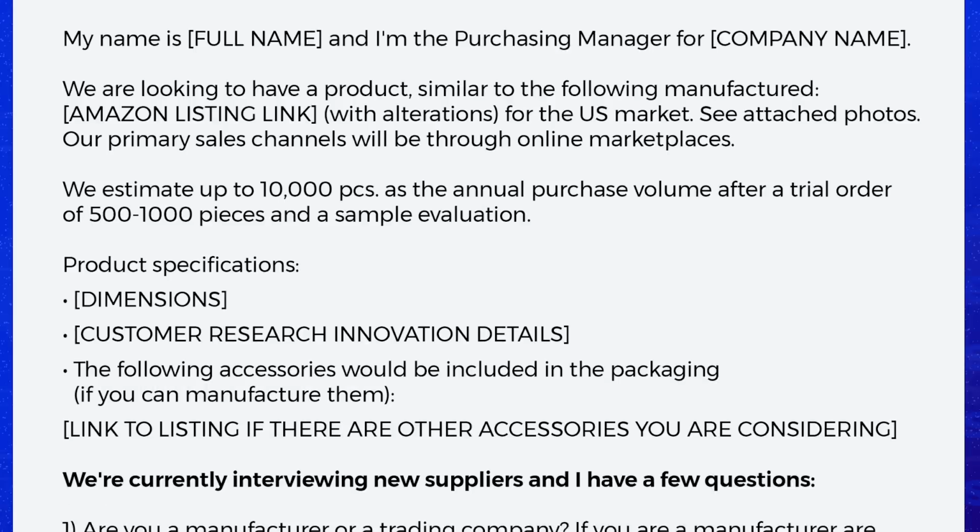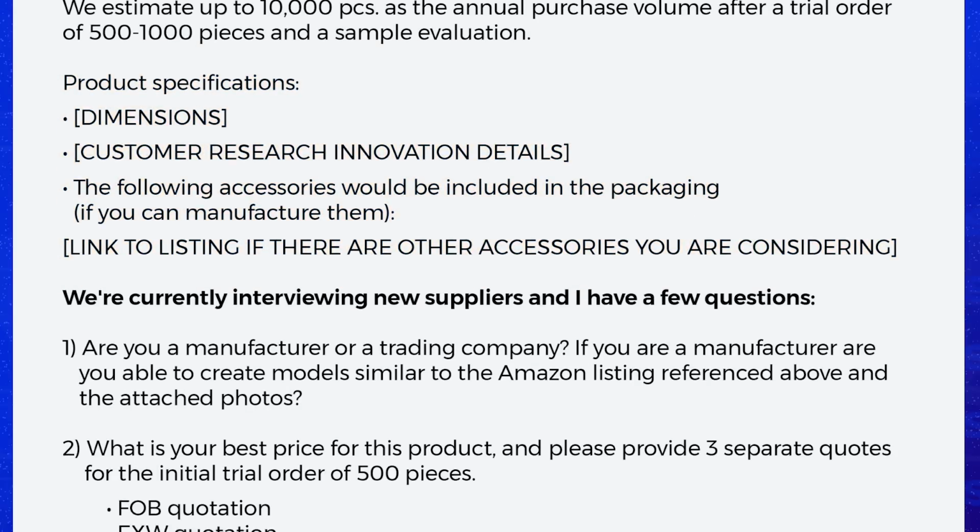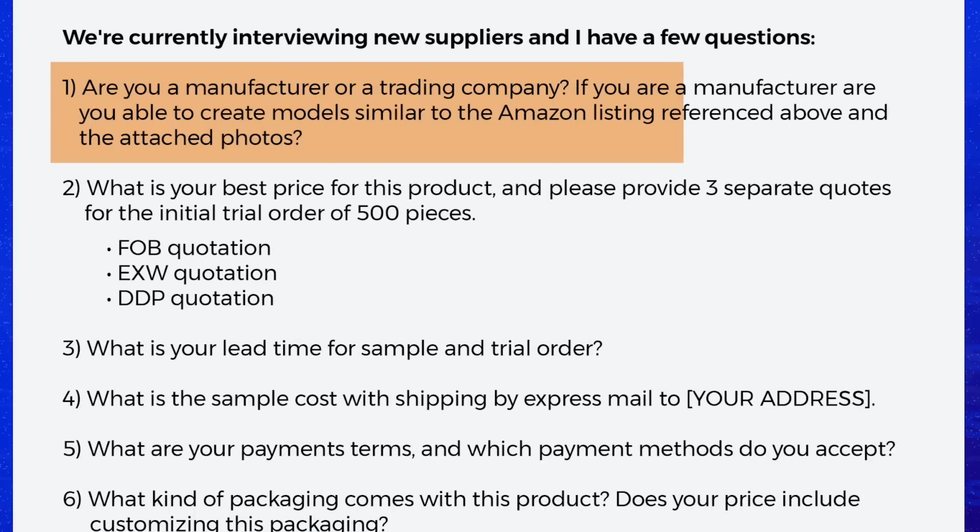And then under that, lay out all of your product requirements and specifications. And just keep in mind here, you want to make this as easy as possible for the person reading. So that's why I'd recommend sticking to bullet points. Now for your list of questions, first, it's important to ask if they're a manufacturer or a trading company.